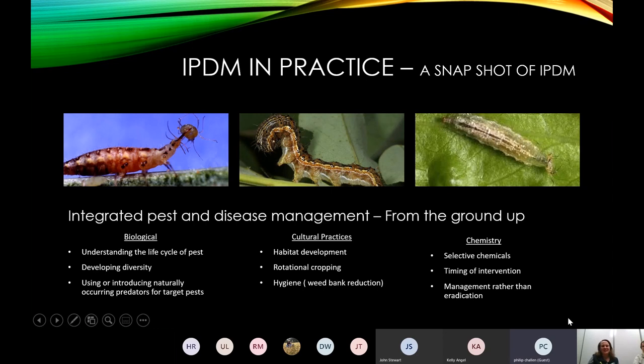So back to understanding the life cycle of the pest, developing the diversity within our area, or area-wide management. I'm sure you're familiar with that term, so I will say area-wide management, and also introducing naturally occurring predators for target pests. Letting our free natural predators work for us is our most important one with IPDM, before throwing money at it or anything like that.